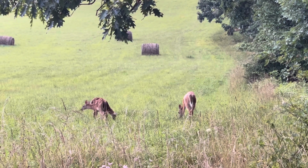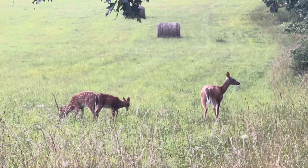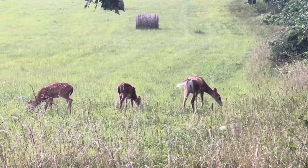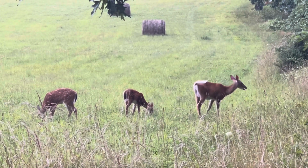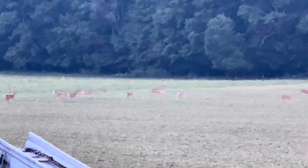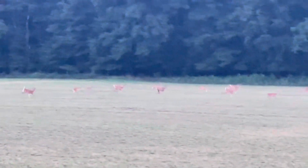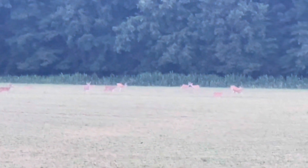The white-tailed deer is Pennsylvania's state animal. Pennsylvania has an estimated 1.5 million deer, which is about 30 deer per square mile. The whitetail is able to run up to 40 miles an hour. It can jump 9-foot fences and swim 13 miles per hour.